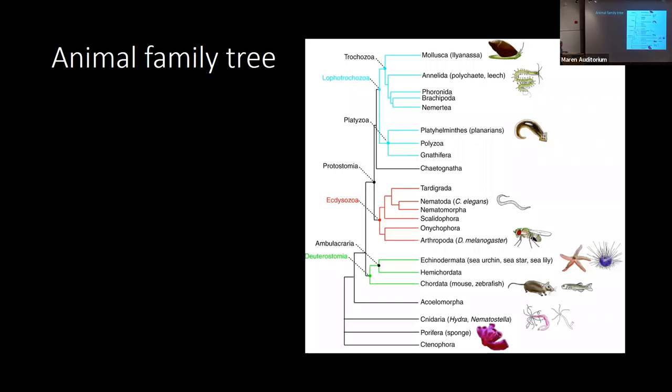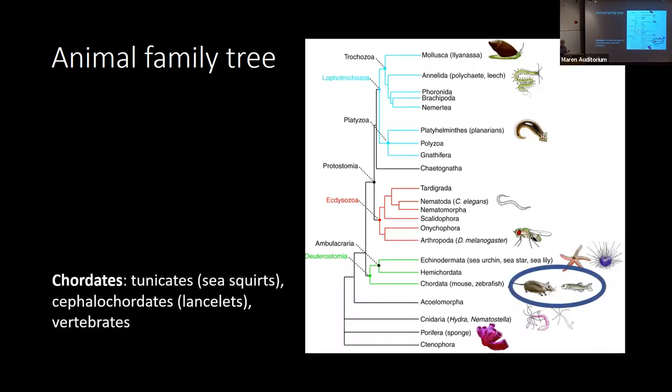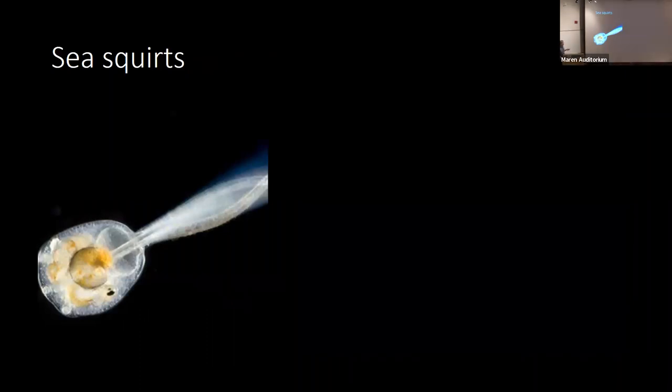So what about chordates? Chordates, of course, include vertebrates. We're all chordates, but in addition, they have tunicates, which are the base of that group, sea squirts, and cephalochordates, lancelets. Tunicates, or sea squirts, actually develop via a tadpole larva, shown here. So they have a tail, they're motile, they have a head, they have a central nervous system, they have a notochord. In fact, it's thought that our ancestors were very much like these tadpole larvae of tunicates.